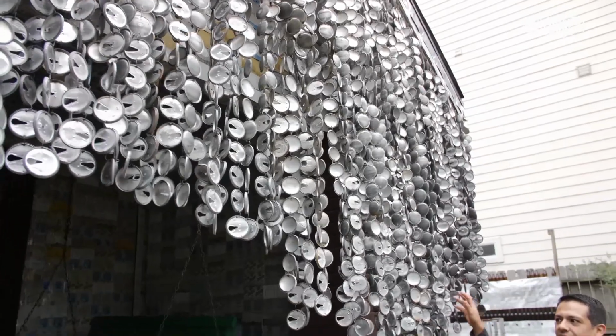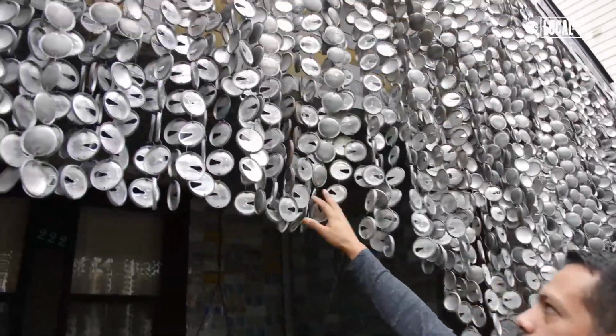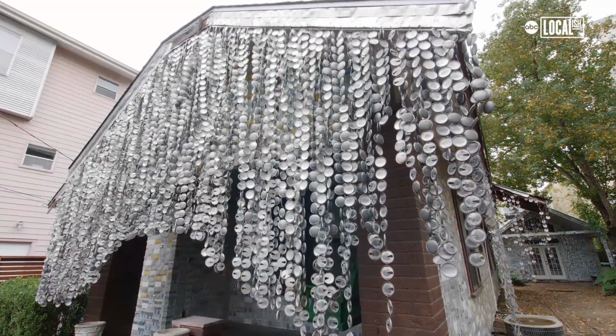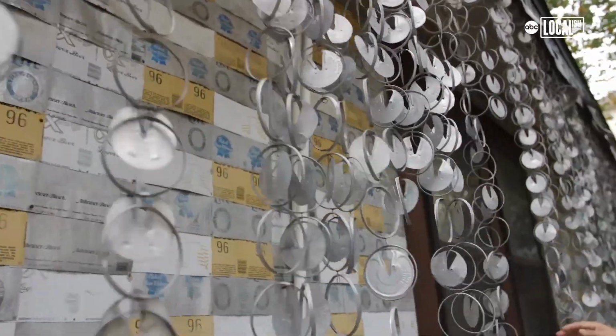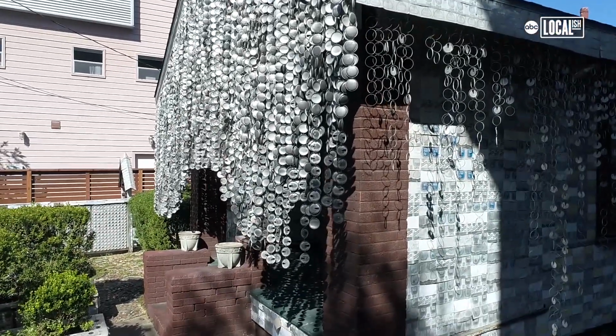Beer can tops and beer can bottoms, making this beautiful sound, which is what makes the beer can house the beer can house. And all four sides have different garlands. They all make different noise, they all have a different look, and they all take a different amount of time to create. We didn't think anyone would do this, you know?